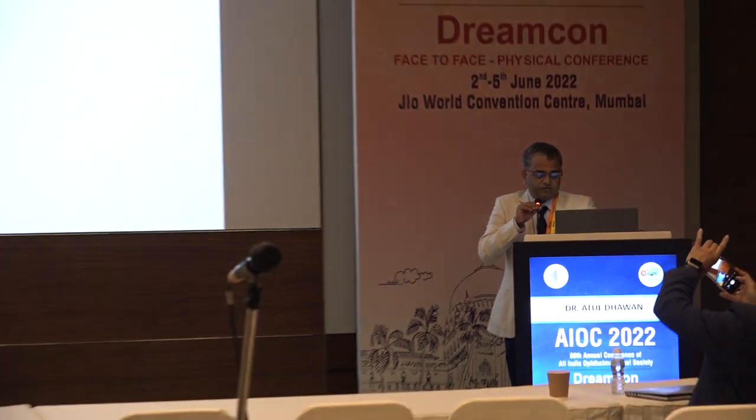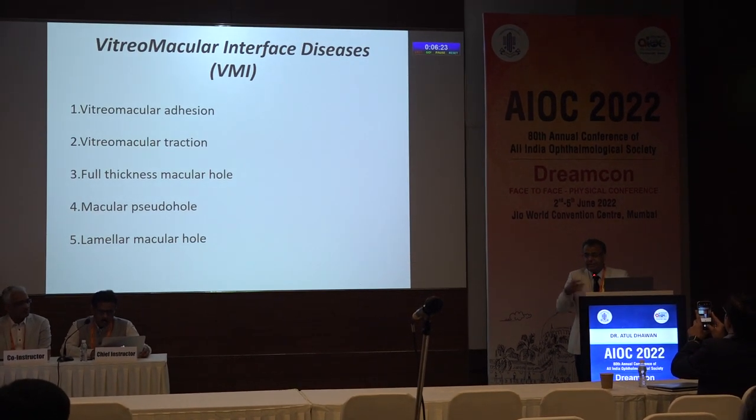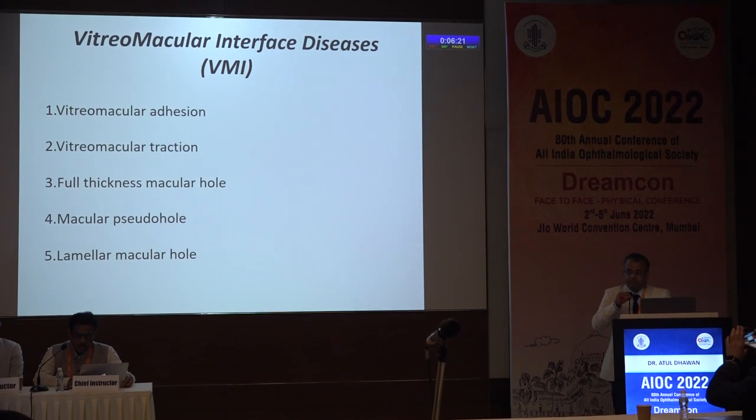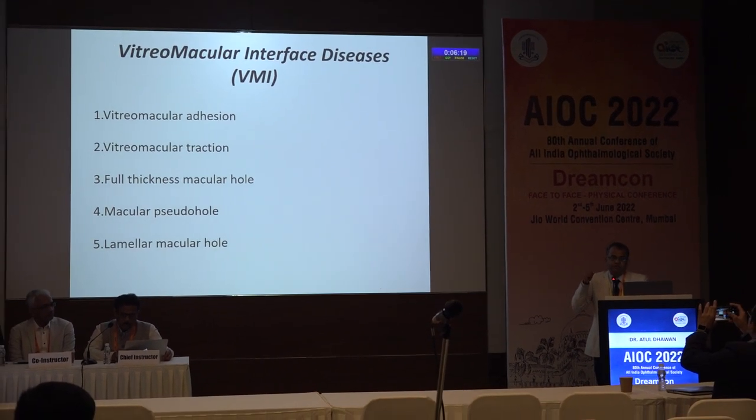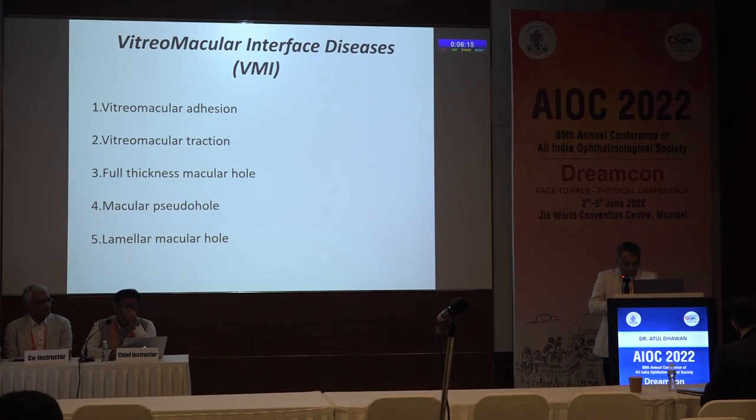Nobody knows which case will go into the lamellar macular hole, which case will go to the pseudo hole, which case will go for the ERM, and we have named them. But the original pathology is the anomalous posterior vitreous detachment. It can lead to vitreomacular adhesion, traction, full thickness macular hole, pseudo hole, or our today's topic, lamellar macular hole. We have given the names. They are not different pathologies. We have given the name to a simple thing, that is abnormal posterior vitreous detachment.